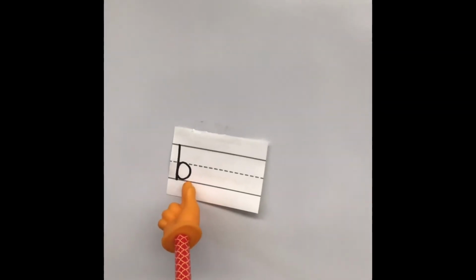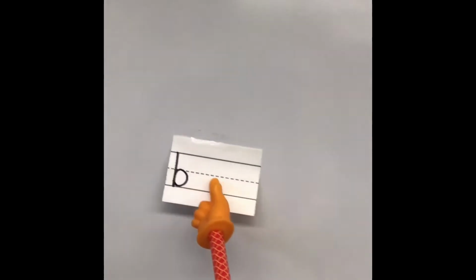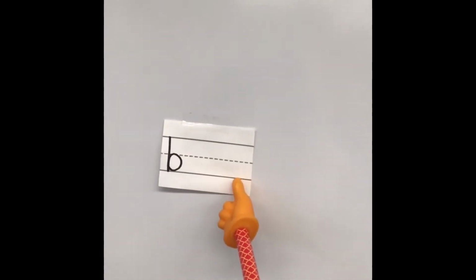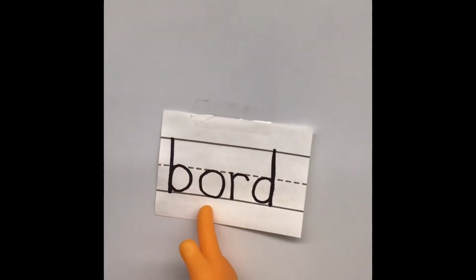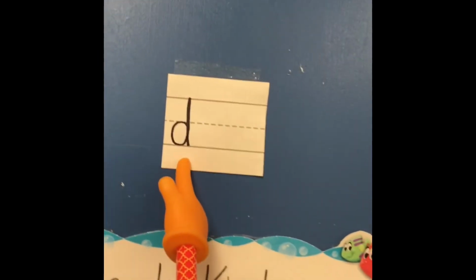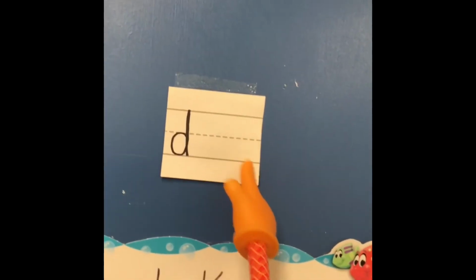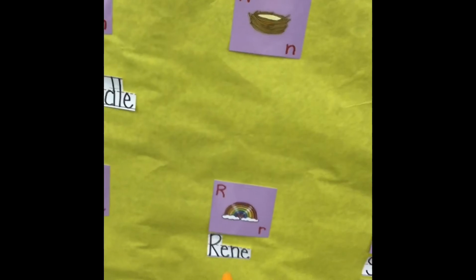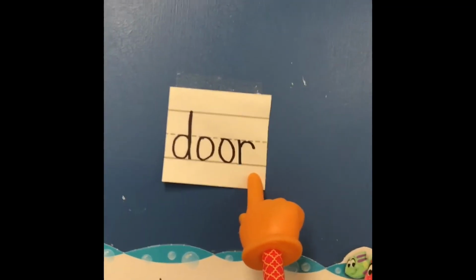Here's where I started the label for door. We see the D for door, but we need to listen for the rest of the sounds. Door. I'm going to add the sounds that I hear. I listen for all of the sounds in the word door, and this is how I thought to spell it. D-or. I started my label and it says D, but we need to hear the rest of the sounds. D, or. The last sound I hear is R. Which letter makes the R sound? Oh, rainbow, R. So that means there's going to be an R at the end of door. Let's add it. Before, this label just said D. Now it says door. We listened closely to all of the sounds and wrote them down.